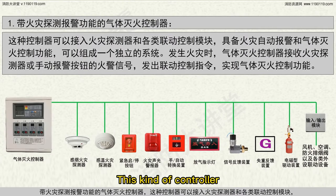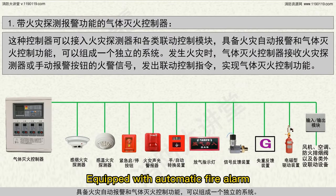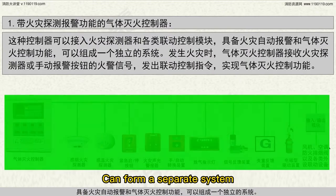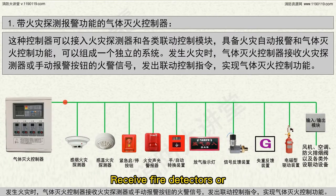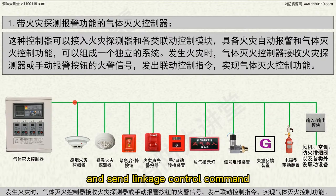This kind of controller can connect fire detectors and all kinds of linkage control modules. Equipped with automatic fire alarm and gas extinguishing fire control function, it can form a separate system. In case of fire, the gas extinguishing controller will receive the fire alarm signal from fire detectors or manual alarm button and send linkage control commands to achieve the gas fire control function.